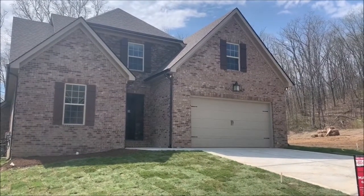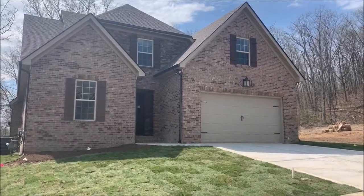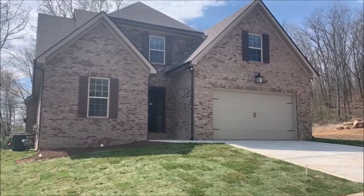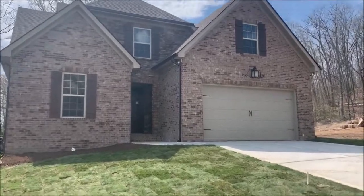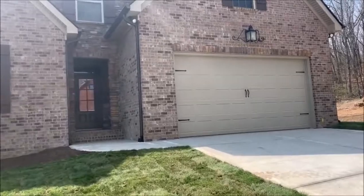This is lot 23 on Sugarfield Lane in Knoxville, Tennessee. This is one of the homes in the cul-de-sac here in Brian Testerman's neighborhood, Lovell Cove. And this one is new and finished and ready for its first family. So let's go on in.